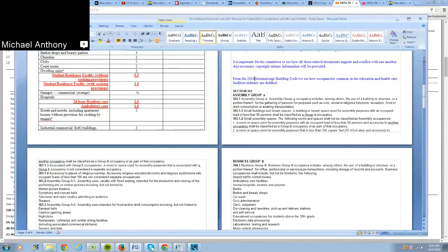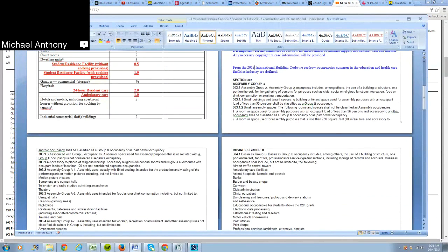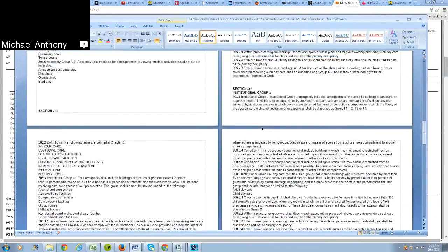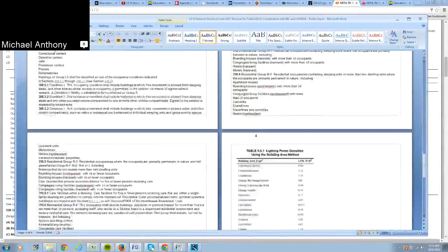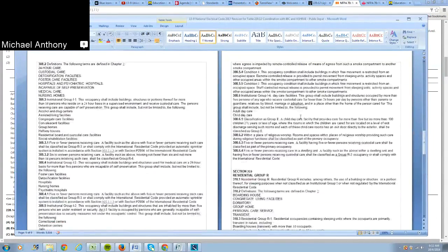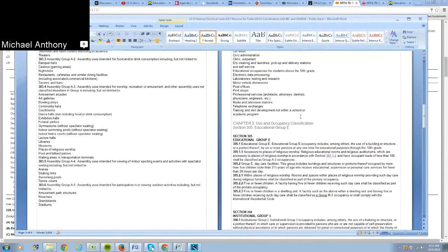This actually, I believe, should be the 2013 International Building Code. And you'll see that I've focused on assembly group, business group, educational group, institutional group for hospitals, for example, and residential group for student residence facilities. So that's the way IBC looks at it. And remember, their concern is for egress, getting people out of a building, among other things. That's a primary concern.